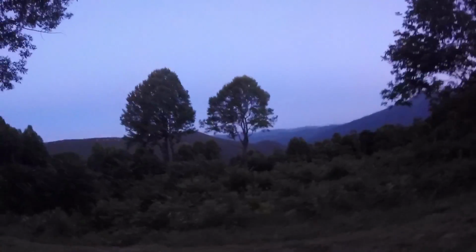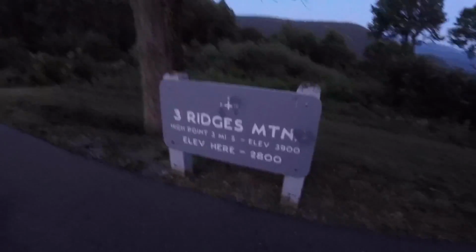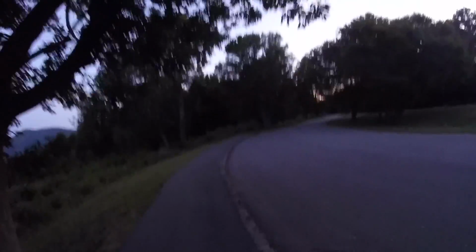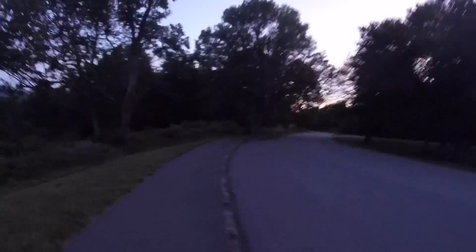Doesn't seem so difficult, especially when you're first starting out in the day, but the thought of that right now terrifies me. So that's Three Ridges, and this is the Three Ridges Mountain overlook. I guess we're looking south, huh? All right, let's continue down the trail. We're almost to Reed's Gap. It is 9 o'clock, 8:58. I'll see you at Reed's Gap, unless there's something else interesting like another bear.